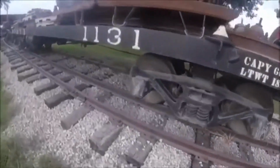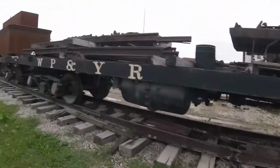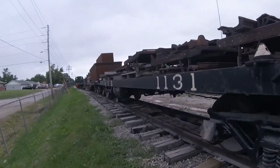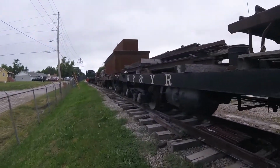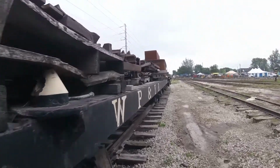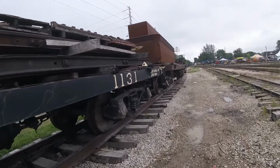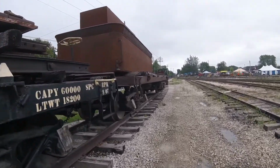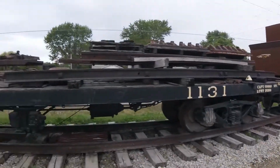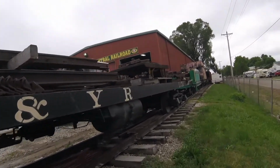In 1959, it was sold to the Oahu Railway and Land Company, and then in 1962, it was sold to the White Pass and Yukon Railroad, and then rebuilt into a flat car and used on freight trains on the White Pass and Yukon Railroad. Then later on, the car was retired, and in 1995, it was sold to Midwest Central Railroad in Mount Pleasant, Iowa, and is one of the numerous flat cars on the Midwest Central Railroad today, and sometimes gets hauled or sometimes has parts just set on top as well.